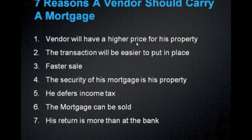Now, depending if you're in Canada or in the States, there are some different tax consequences to you carrying a mortgage. In Canada, if you carry a mortgage, you have not realized the full profit of the property. Therefore, you're not taxable on the day of the sale, but more when you get your money.